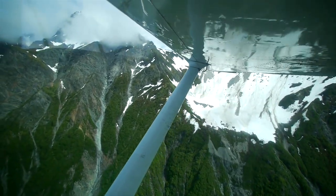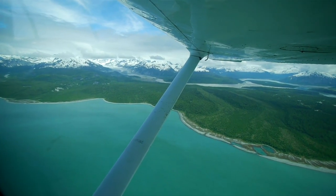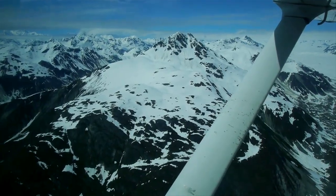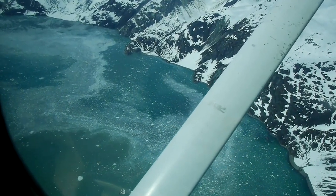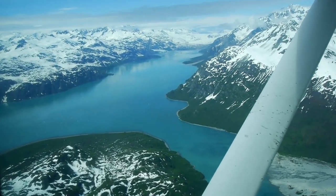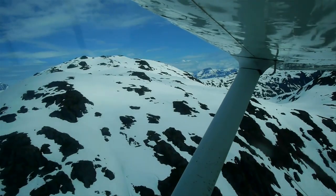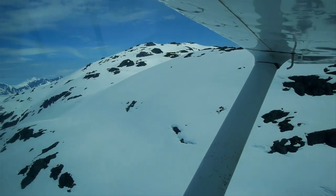This fantastic flight provides a magic overview of the full extent of the bay and the surrounding mountains. We see that John Hopkins Glacier is still choked with ice. We climb as high as 8,000 feet to get over what our pilot calls these hills to reach historic Lituya Bay on the Gulf of Alaska.